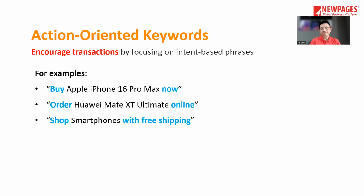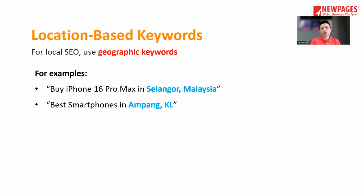Call to action. Okay, so another one is location-based keywords. Okay, this is also one of the very popular ones that I see a lot of our clients like to include in their website. Like for example, you can use geographic keywords like buy iPhone 16 Pro Max in Selangor, Malaysia. Okay, or best smartphone in Ampang, KL. So this way, right, you are targeting a certain location or region, or perhaps you want to include Malaysia, then you can include that in your sentences.